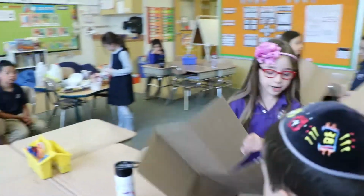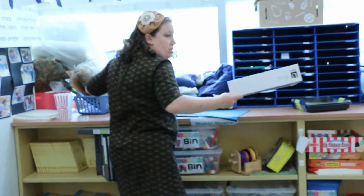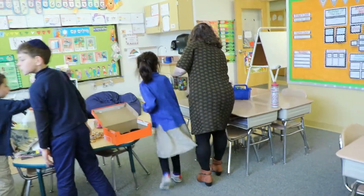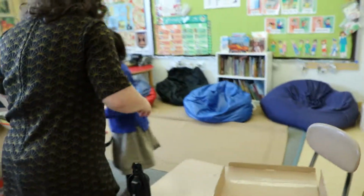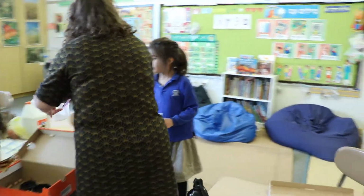Riley, you wanted to get started on the tray, correct? We're working on this one. So Riley, I want you to come. We're going to work on some mosaic tiles. Okay, you can take some glue and make your own patterns or your own design. Take some of these and I'll get you started.